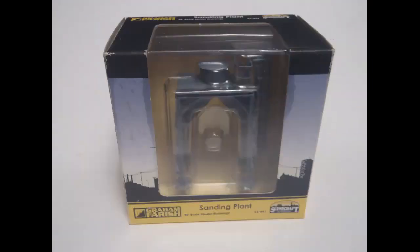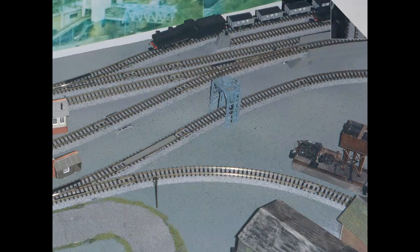In other news, I made some progress on my yard area, although it's still a work in progress, as I still haven't received a coaling tower, and that will be a major feature that will rather dictate aspects of the layout of the yard. Still, I did receive this Graham Farish sanding plant. This is for filling the loco receptacles for sand, which is forced under the wheels through pipes to give extra traction when needed. Here's the sanding plant tentatively placed on the layout over the entry to what is intended to be a loco servicing spa.